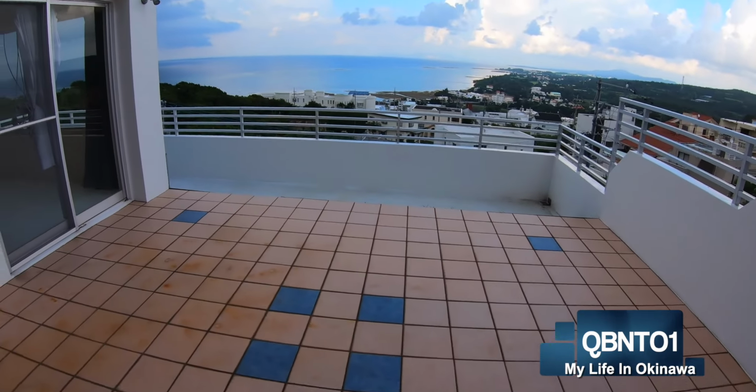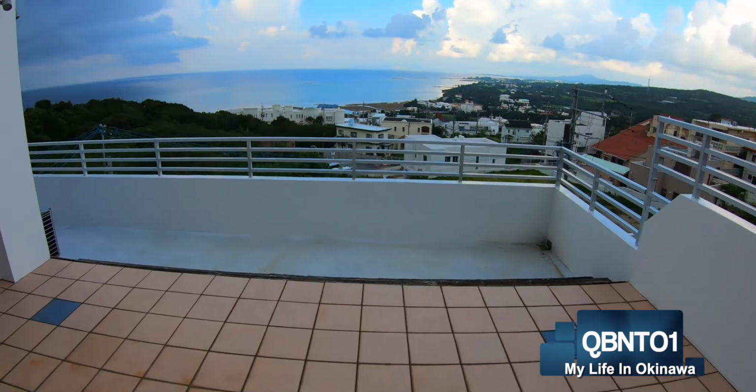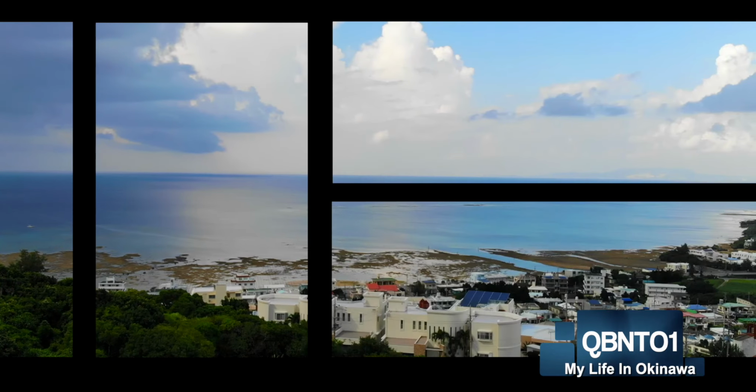So one of the really great aspects of this house is, oh, she shut it, but I'm gonna open it up again. Did she shut it? No, she didn't. All right. Is one of the balconies here. And as you can see, you have a sink out here so you can put a grill, and you have a hose hookup, and it is just a gorgeous view. Look at that.